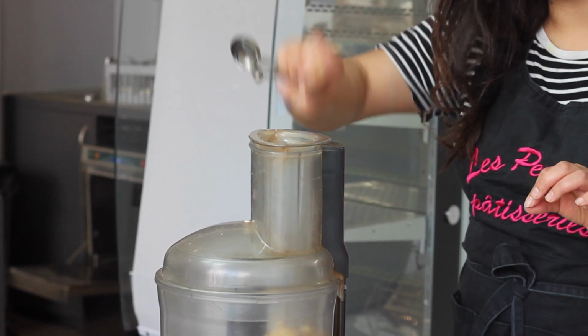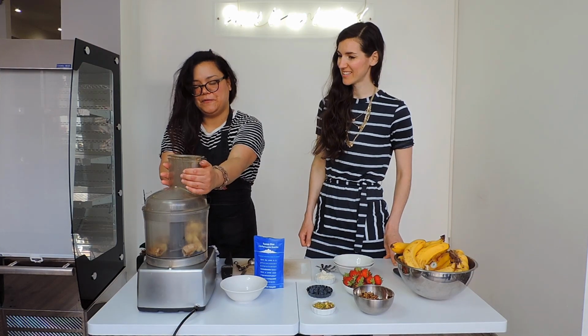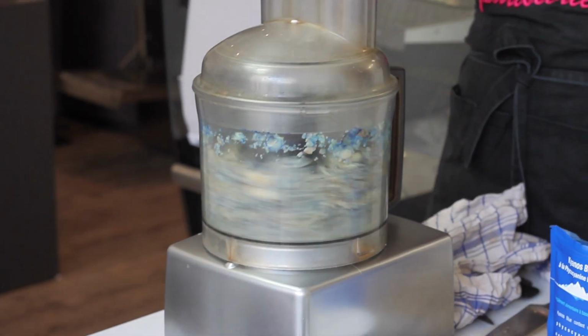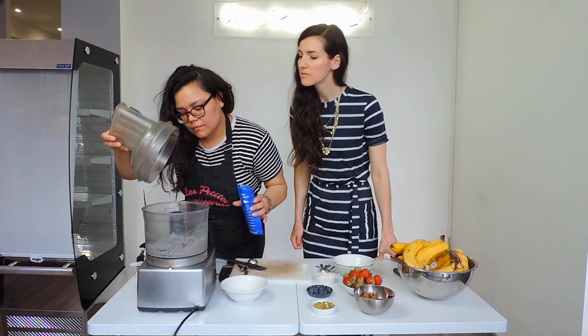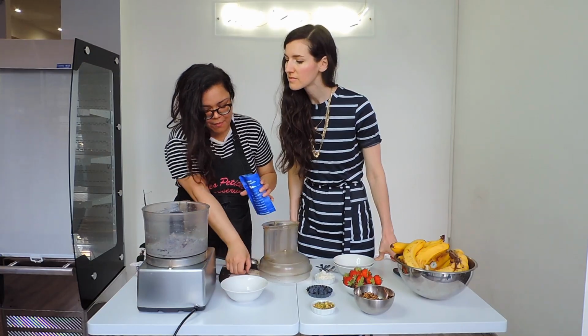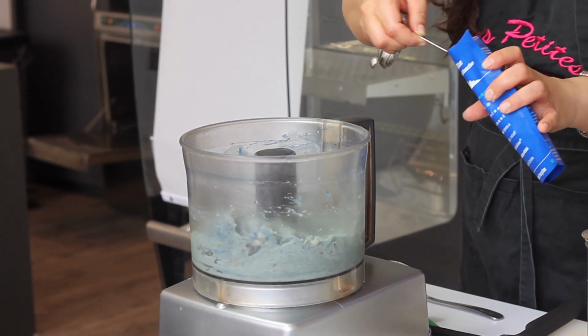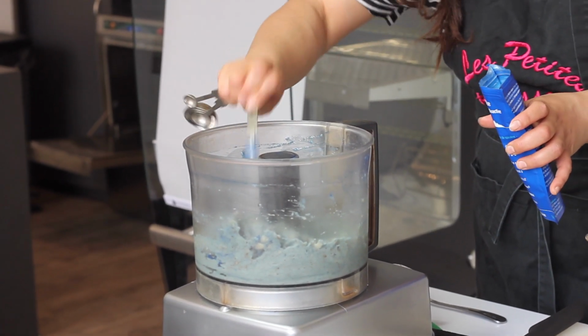So, we'll put everything in here and we mix. Ready? Un, deux, trois. Actually, it's getting bluer. I'm just gonna add a little bit more because it's a bit too slow for me. So we want more blue. Let's go. Blue.